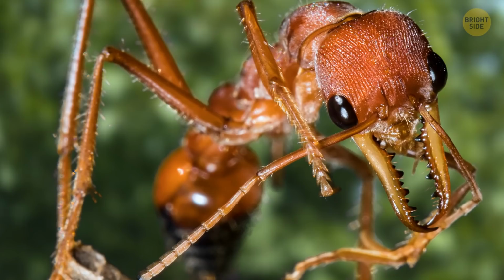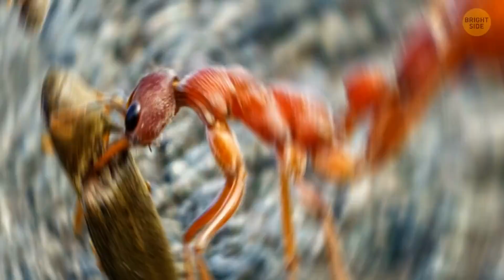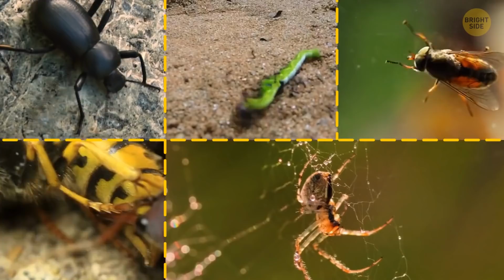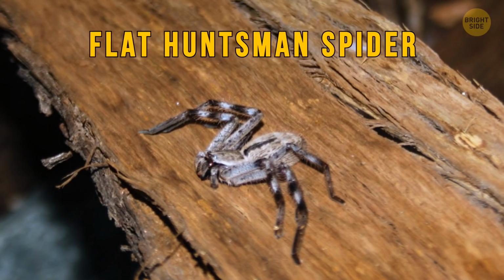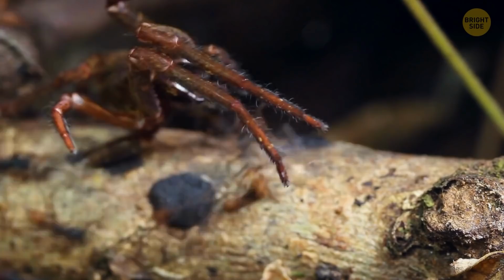That's what they use to latch onto whatever critter happens to be their unlucky lunch today. That meal can include beetles, caterpillars, flies, or even wasps, spiders, and frogs. These ants will go after anything that gets too close. They're ferocious and smart. They'll drive out their competitor, the flat huntsman spider, by filling its nest with twigs, leaves, and anything on hand. This drives the arachnid out, leaving more lunch for the ants.